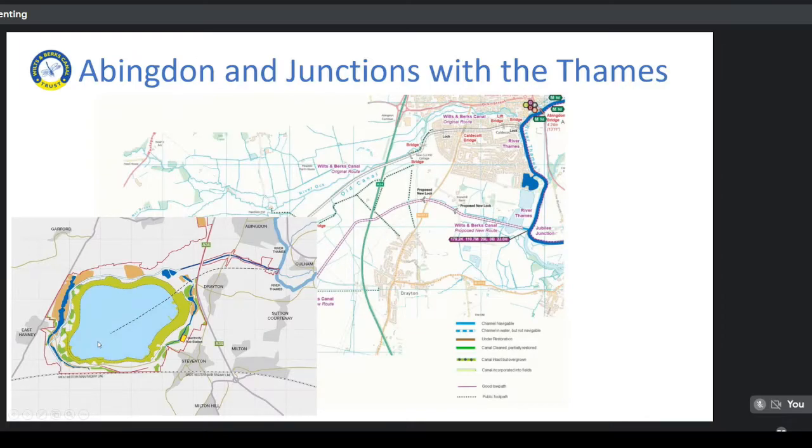Negotiations and talks that continue. Now, the canal line, the canal originally went through Abingdon, but because it's been built over, a new line has been created, with a new junction, coming to join the Thames at Jubilee Junction.